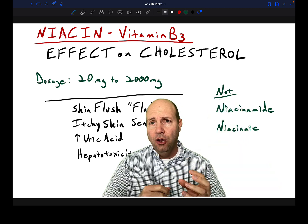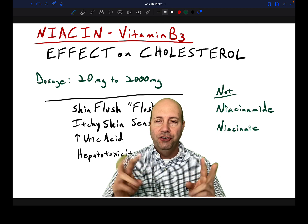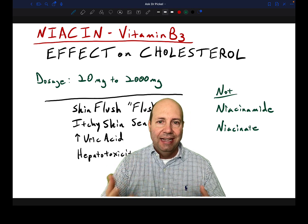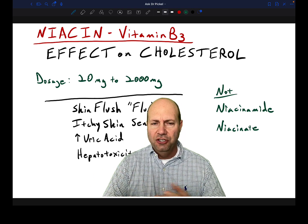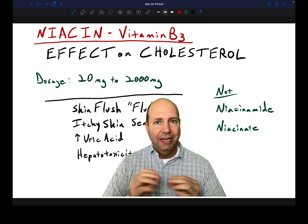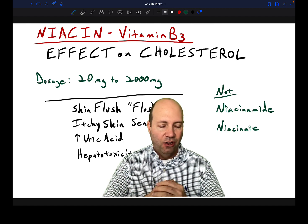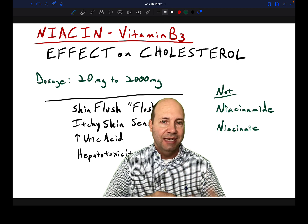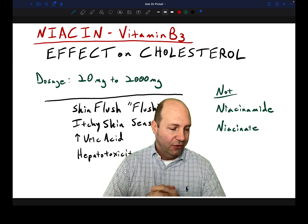So the thing is, there's another type of niacin called niacinamide, and that's what they call no-flush niacin. You're supposed to be able to take it and not get the flush. This is what a lot of doctors will say, oh, you should take the niacinamide. That way you don't get the flush, but you still get the benefit. That's not true. Niacinamide does not give you the same benefit as straight niacin. And then also there's another one, niacinate. Sometimes it's sold as inositol hexaniacinate, and it does not do the same thing either.